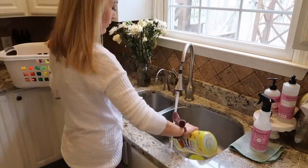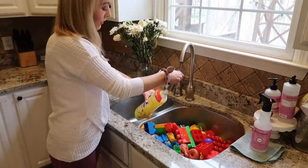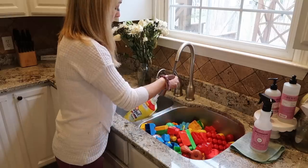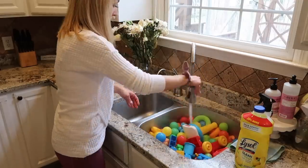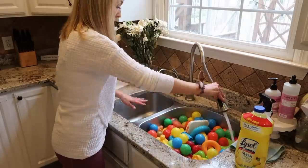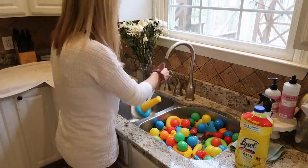Since I've gone through all of the kids' toys and decluttered everything in the play area, I'm heading upstairs to my kitchen sink to disinfect all of their plastic toys. I just plugged the sink, used really hot water, and added lemon Lysol. I let them soak, and then I used a strainer to take the toys out, rinsing them as I went, and then I just dumped them on towels to sit and dry while I finished cleaning the rest of the basement.